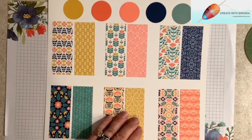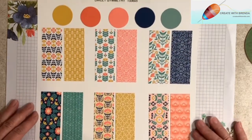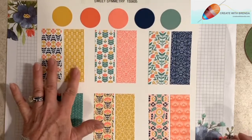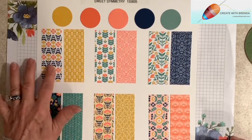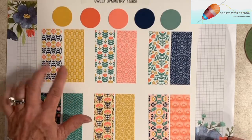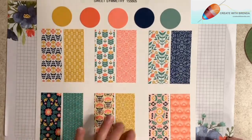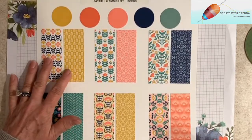Today, we're going to be using the designer series paper called Sweet Symmetry. So here's the Sweet Symmetry paper. And today I'm going to be using front and back. That's how I set these up. So this is the front side of the paper, this is the back. And you get two 12 by 12 sheets of each of these combinations. And today I chose to use this.